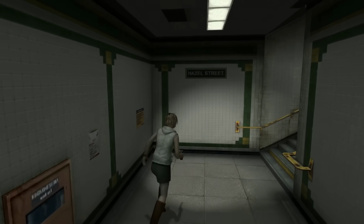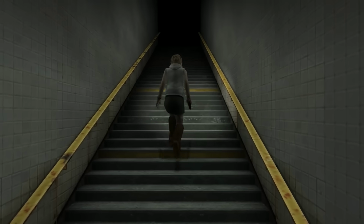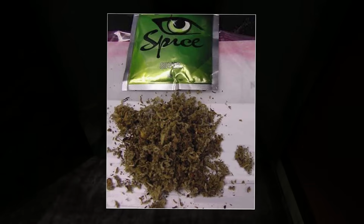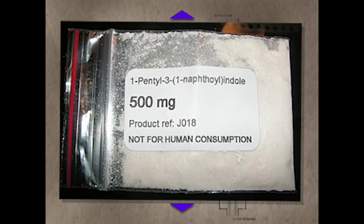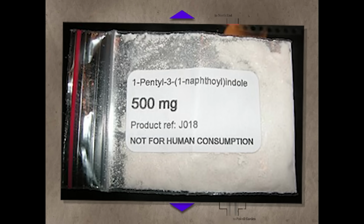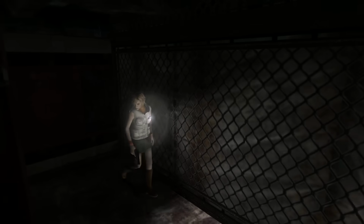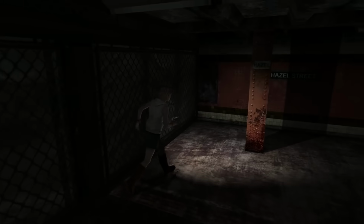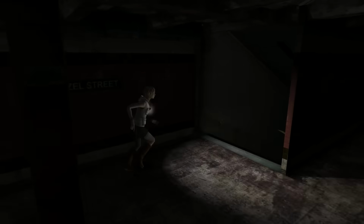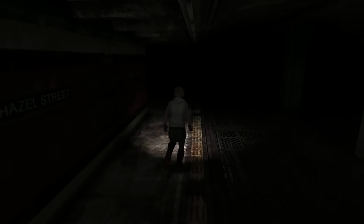Why are these drugs so unpredictable? First, the dosing. A few milligrams can be enough to trigger a psychotic break. When a lab makes JWH18, they often measure by weight, but when they mix it with plant material, that precision goes out the window. Some batches might have 1 milligram of active chemical per gram of plant, others 50 milligrams per gram. Second, the chemical variety.